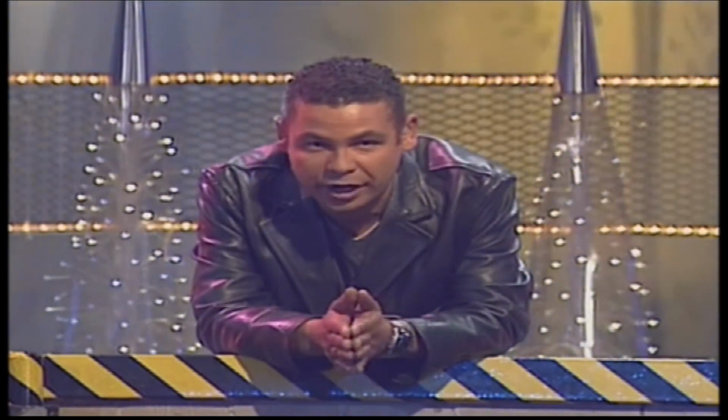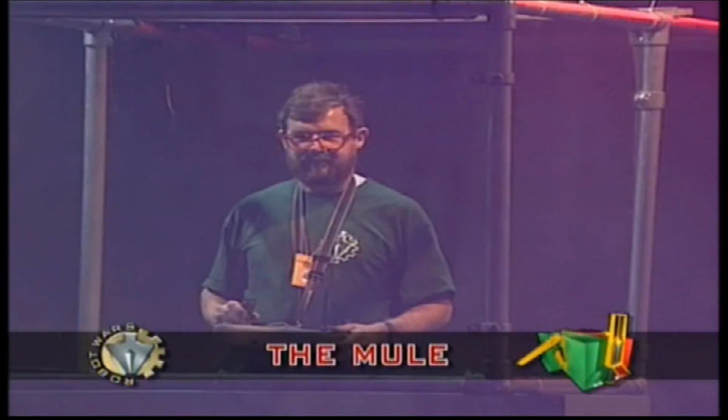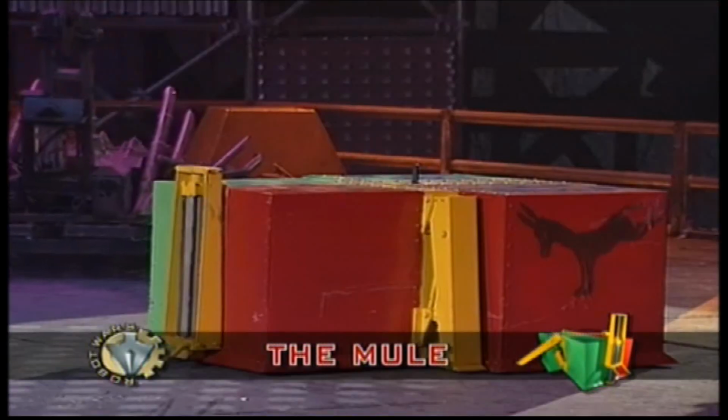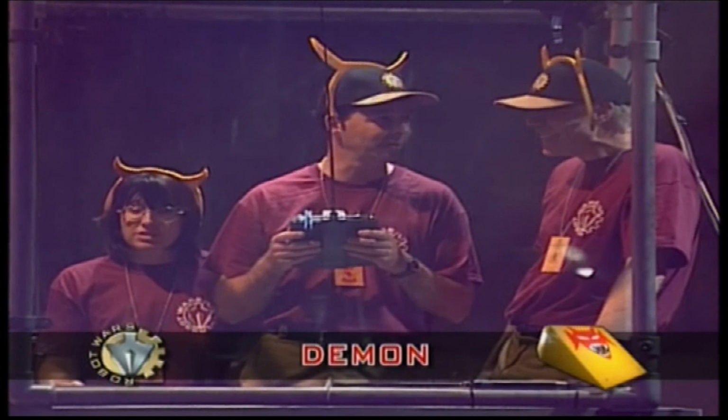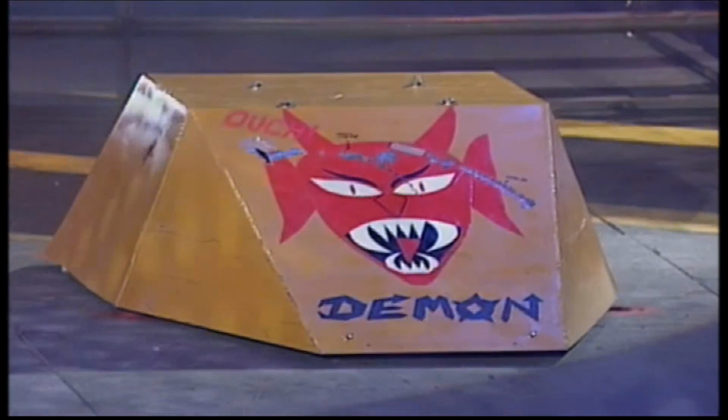It's time for the arena and for our robots to fight it out to the death. They have to obliterate their opponent or at least immobilise him. If there's no clear winner, the judges will look at style, control, aggression and damage. Let the fighting begin. The first semi-final, the Mule against Demon. Roboteers, stand by. 3, 2, 1, activate.